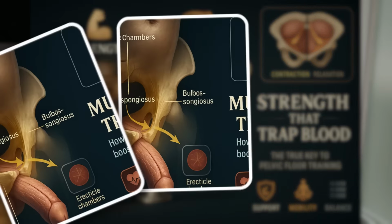A landmark study published in the Journal of Sexual Medicine followed 55 men with erectile dysfunction who performed pelvic floor exercises for 6 months. The results were impressive. 40% of participants regained normal erectile function, and an additional 35% showed significant improvement.